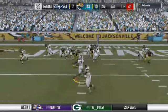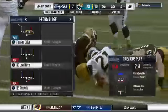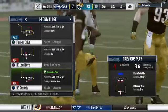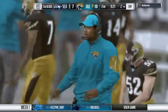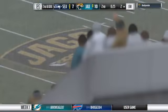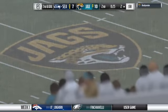Set of downs, and they're at the 1. First and goal. And this is not going to do it as he's stopped at the 2-yard line. That's going to go as a loss of a yard. And now the Jags defense deciding to call a timeout. It's just their first, so they'll have 2 remaining here before we get to halftime.